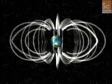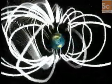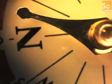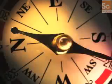The entire planet Earth is surrounded by a magnetic field caused by the molten iron core. The North and South poles work together to create a giant magnet that reaches thousands of miles into space. Amazingly, for reasons scientists still cannot explain, the polarity of the Earth's magnetic field periodically switches. So sometime in the future, all our compasses will point south, not north.